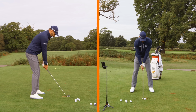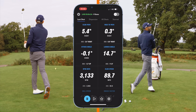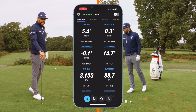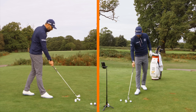This is my 6-iron from a pretty standard ball position. And not bad, leaks it a little bit right. What is my club path? It is 5.4 degrees out to the right. I told you, that's my tendency, okay? I always swing it out to the right.